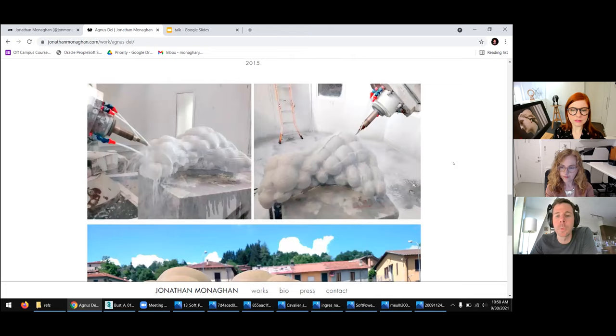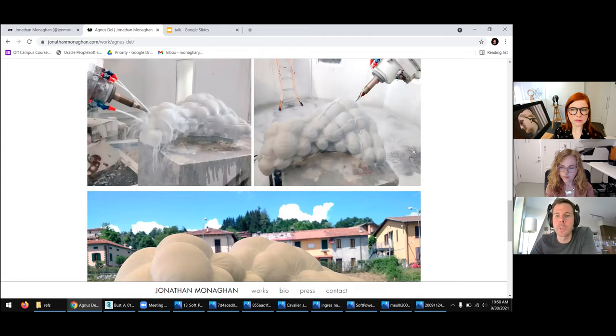So I went there and lived in this town for a month, and we carved the sculpture using the robots, and then I did some hand finishing on the piece.